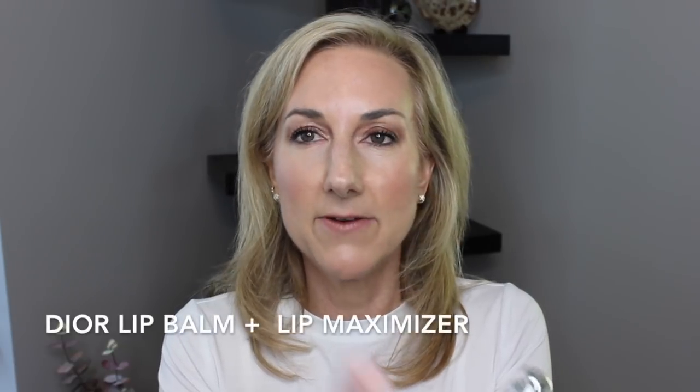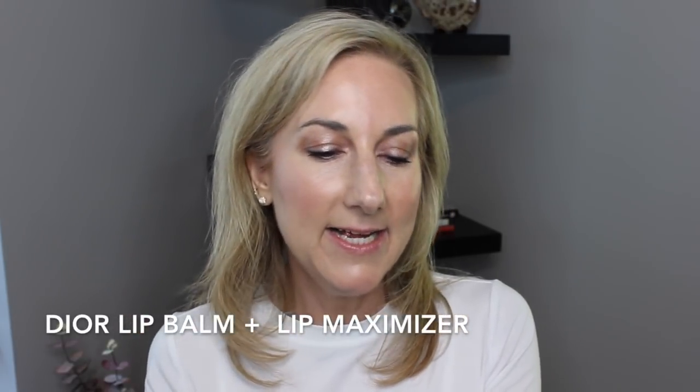Okay, favorite little summer lip combo, you guys. I pulled out a couple of my Dior favorites. That is the Lip Glow, and the Color Reviver Balm. And then I love the Lip Maximizer. For someone with small lips, this is like my go-to. I love this as a gloss. It definitely has a little bit of plumping action in it. I thought I'd pull these out as I am shopping my stash.